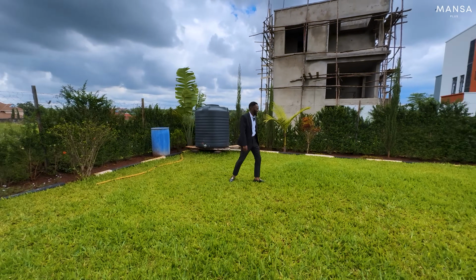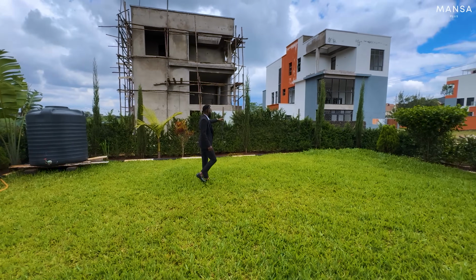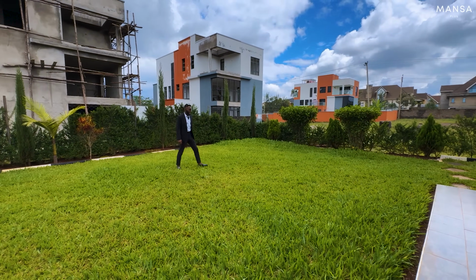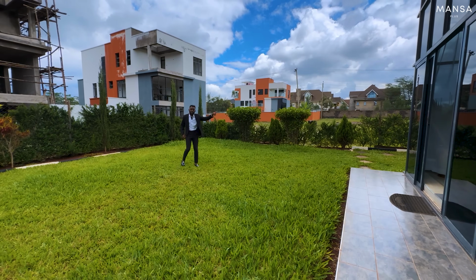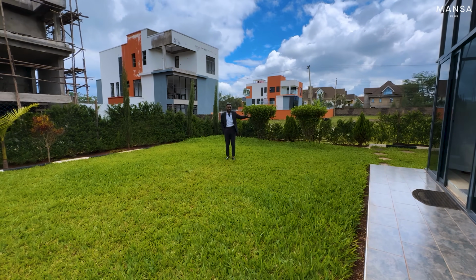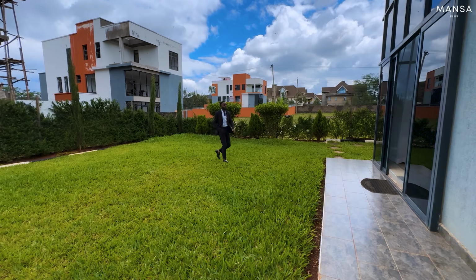Yes. And you can see the fence that is well hedged, some of the other houses that are continuing on this side, and that phase that is on that side will actually be ready for occupation by December. So if you're interested in these houses, this is the time that you should be making that call.